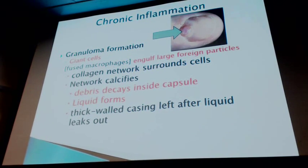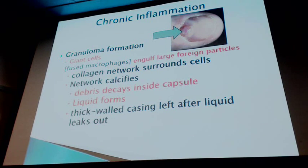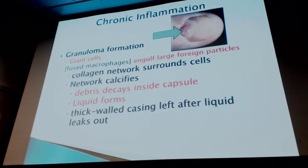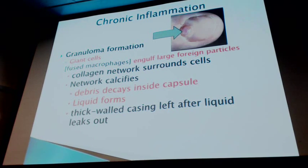So collagen formed around the white blood cells that went to that area because it was inflamed, and it calcified. If we broke open that area, it would just be liquid inside because the cells have liquefied. But that is a granuloma. It's because of chronic irritation to an area.